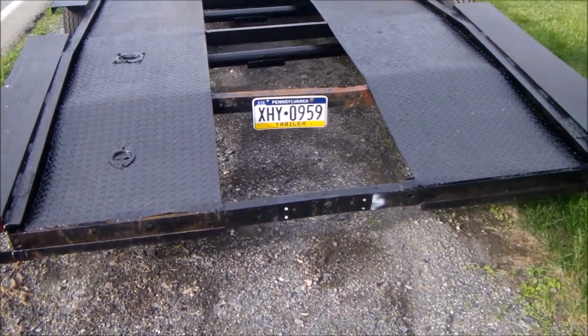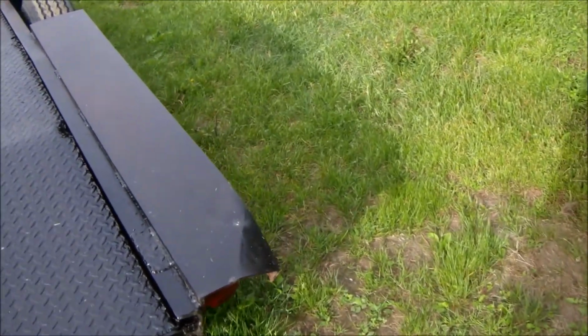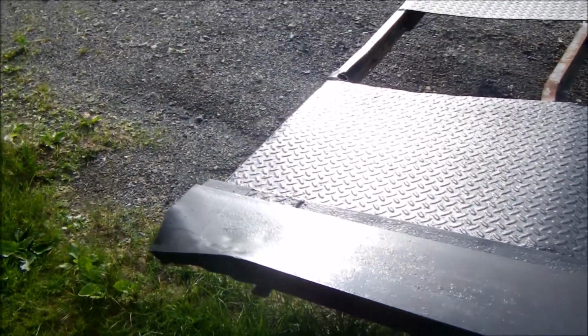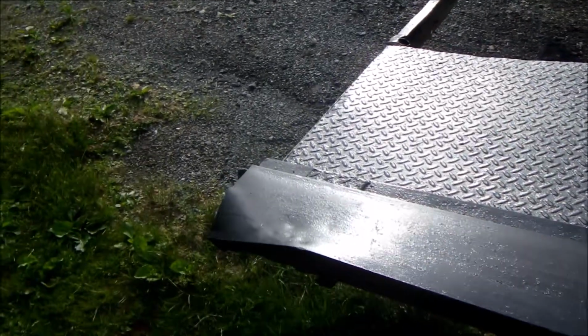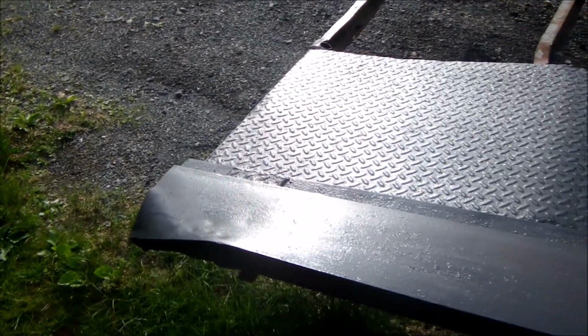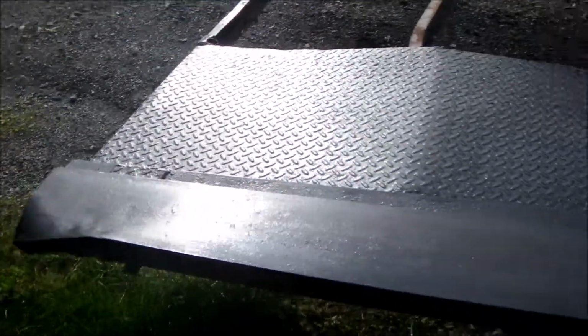So I'm going to put the license plate project to last. I have to bend this up so that I can put lights on there. This is pretty damaged. I don't know how I'm going to fix this. I guess I'm going to have to get some MAP gas and heat it maybe. And sledgehammer it on it. Bend that all straight somehow.